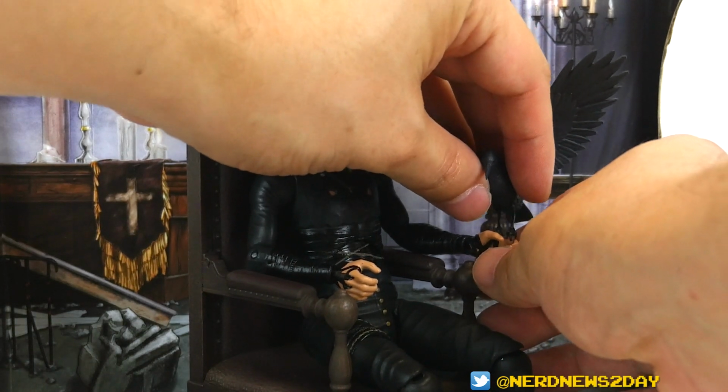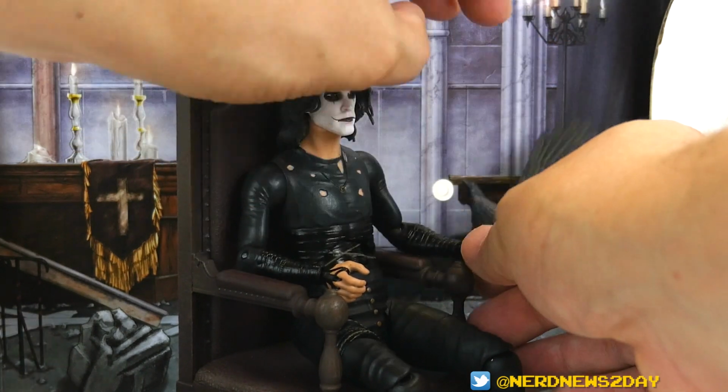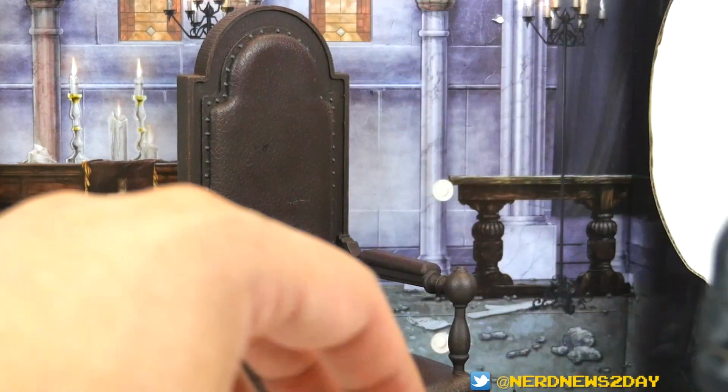Its talons are clearly meant to go in there. It might just be because I'm having a hard time doing this on camera. Yeah, I'm going to try this off camera. Let's see if I can get its crow to pose with something.